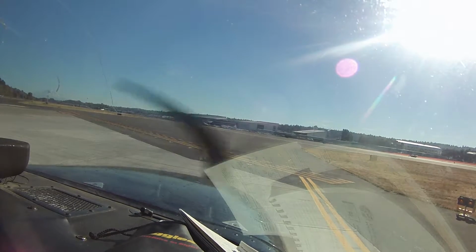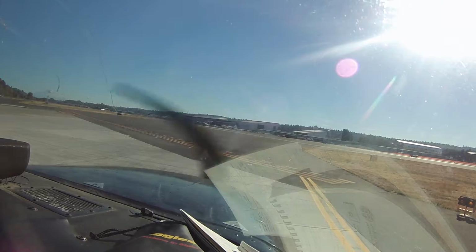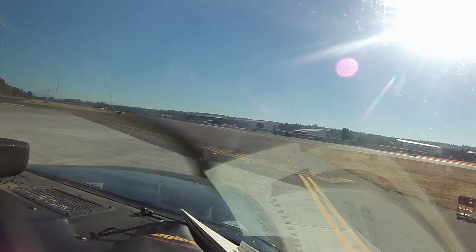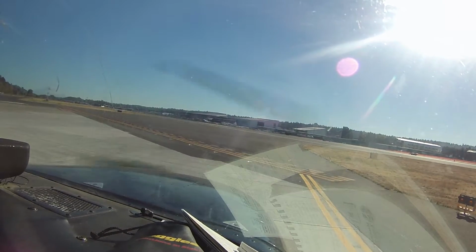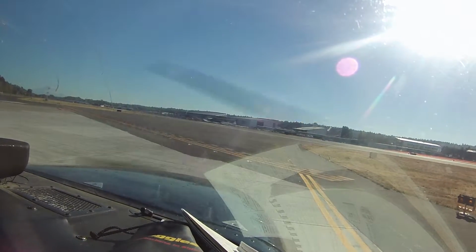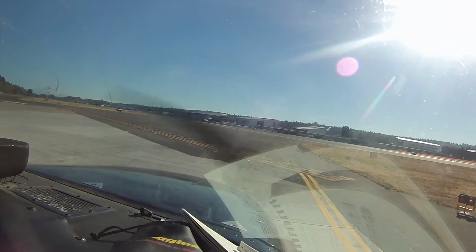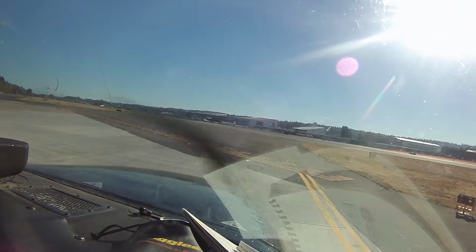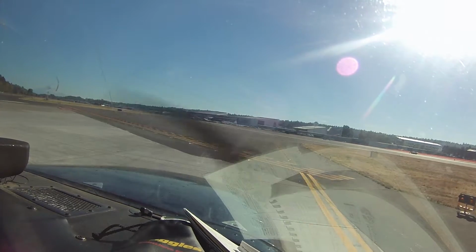Mixture, rich. Yep. Throttle, 1700 RPM. A little bit more, yeah. There you go. Okay. Carburetor heat. Lotus 247 November Boeing ground type to hangar 79. So you pull that like that? Yep. So you're going to drop an RPM? Okay.